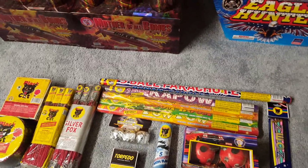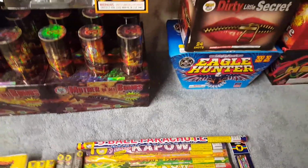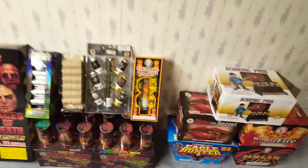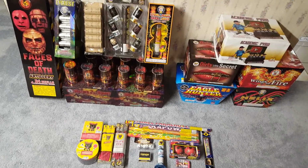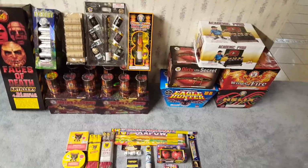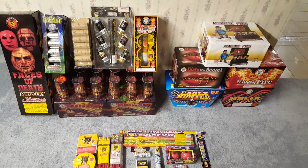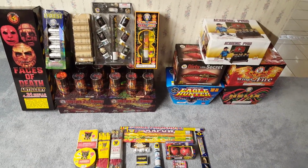And I believe that is pretty much it. So this is the last and final stash update. I should be bringing everything out and doing a video on my entire stash within the next couple of days, so stay tuned for that. But for now, this is my final stash update for 2018.